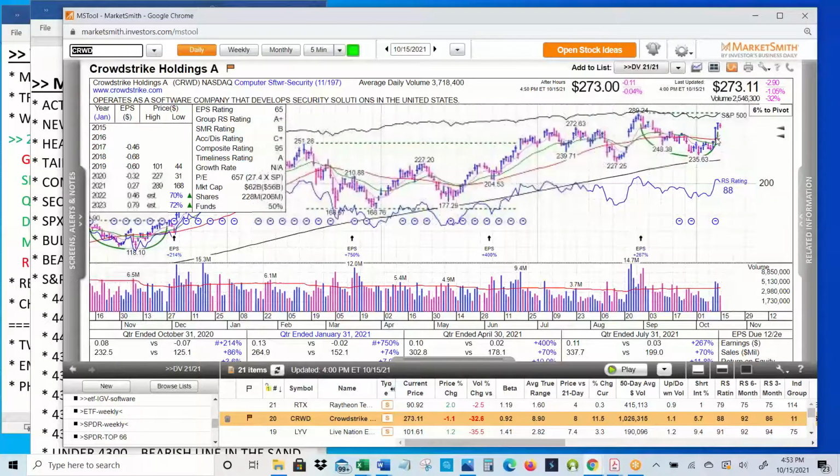We bought it back here, and it followed through on Thursday with a nice tight inside day on lower volume. This is exactly what you want to see from a consolidation standpoint. An inside day on lower volume means the high and the low of today were below the high and above the low of the prior day, and volume was lower. This is a perfect consolidation day, and we'll be looking to add to this on any strength. So CrowdStrike, we own it. As always, if it's red flagged over here, we own it.